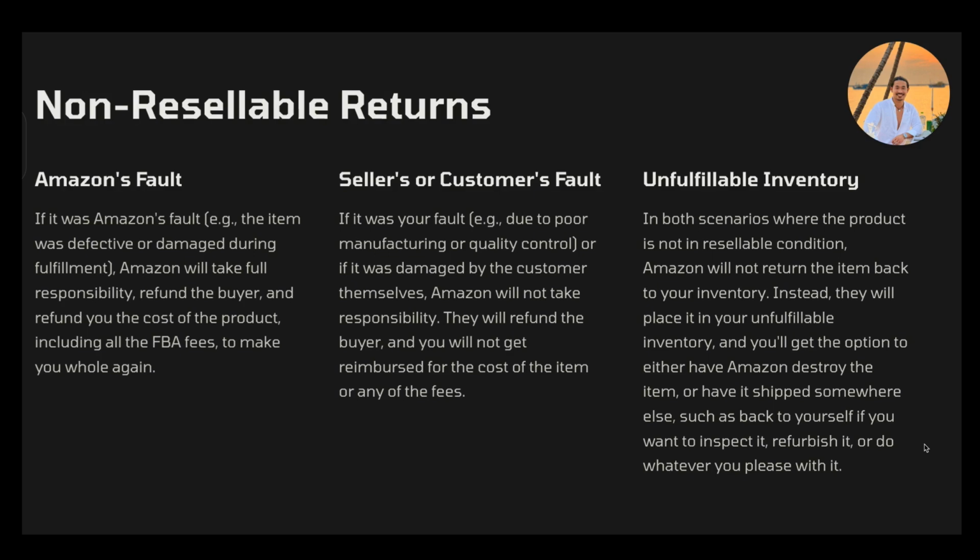And the last-case scenario is you can liquidate your product. Let's say most of them are usable, but it's not up to the standard to sell as new. You can also find niche groups or garage sales, whatever works for you, to recoup your initial investment.